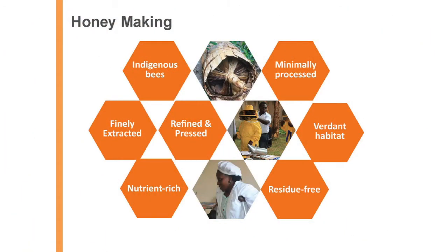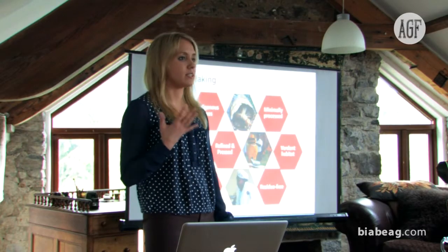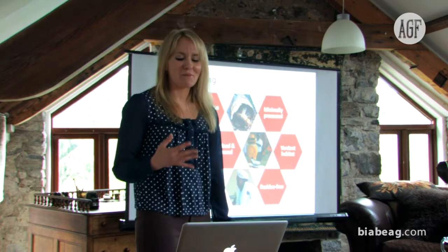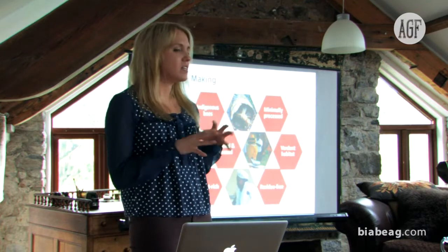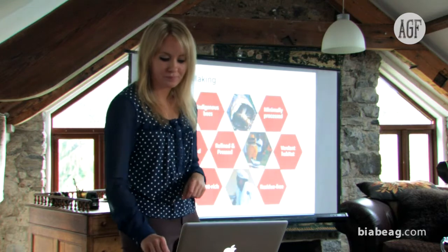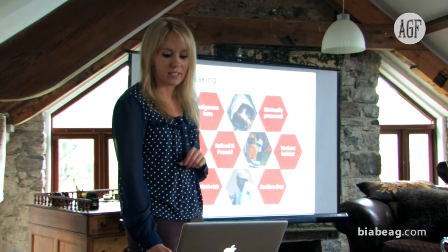Katu Honey enlisted Green and White Enterprises, which are food honey distributors in Uganda, to train and set up a sterile honey processing unit in the Katu Honey offices, it's a hard word to say, to help them learn how to extract the honey and then to process it minimally through filtering and pressing. So they create the most nutrient-rich, residue-free honey that's in demand.